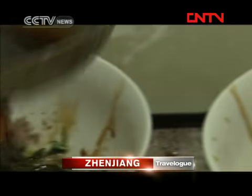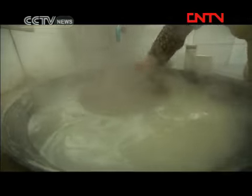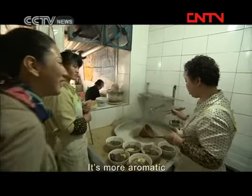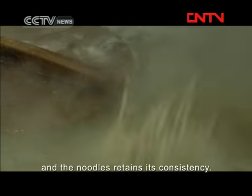Noodles might be a staple from the north, but Zhenjiang has transformed it into its own speciality here in the south.